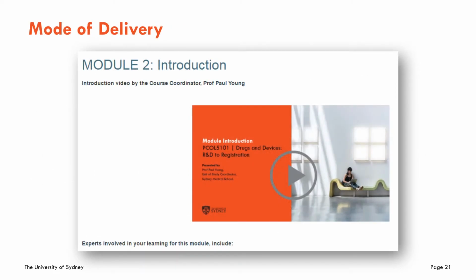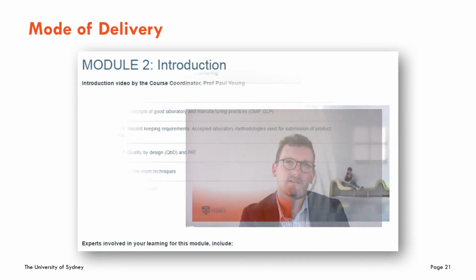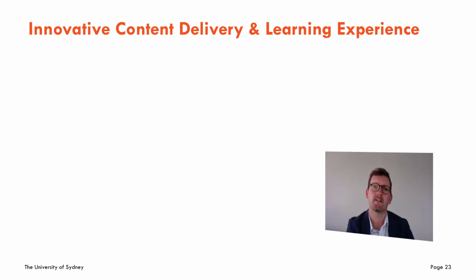So, how is the Master of Medicine PharmDev degree delivered? We realise that our target audience may already be working in the pharmaceutical industry, or maybe even in another sector, and wish to upskill. So we decided early on that the degree had to be online, and it had to be delivered in a way which was innovative and exciting. And you would do all this through an innovative content delivery system.